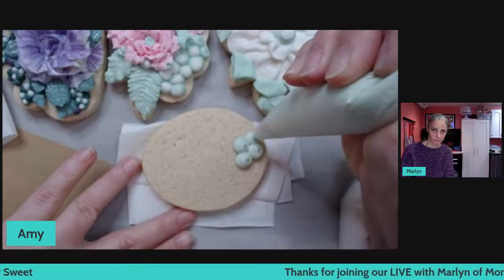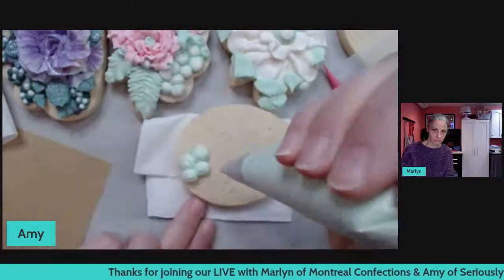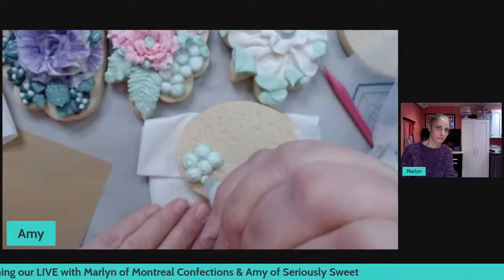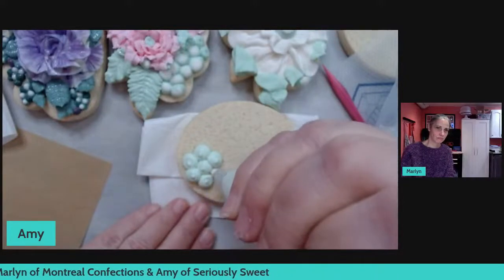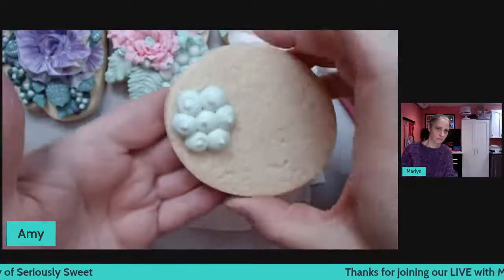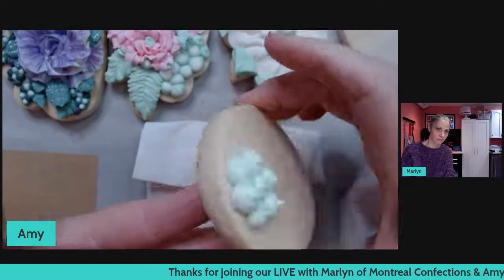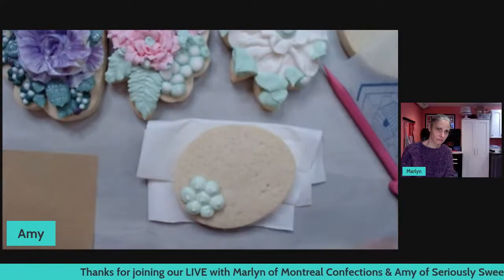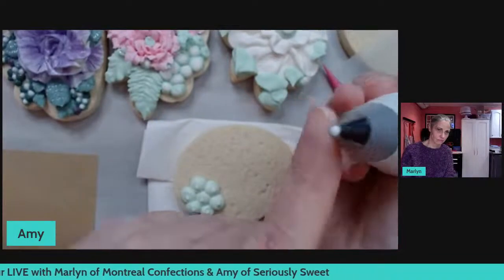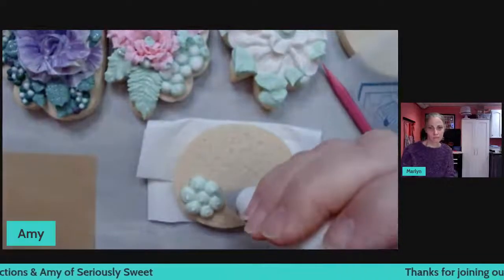Now, typically I pipe these last. They go on right before the leaves, but just to give you an idea, this is great for me because I don't have to take time with the scribe to knock those points down. So I just have this little odd cluster, right? I've got 7 little pods there, and they're in a light mint green. These are so pretty for Mother's Day. And I'm going to drop down to my number 3 tip. I'm using my damp paper towel, just cleaning that off. Literally, it's like doing cookie Botox.